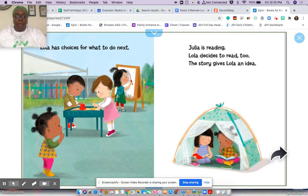Now, look at this picture. Do you notice that Lola has a sand table to play with and an easel to paint on, just like we talked about at school?